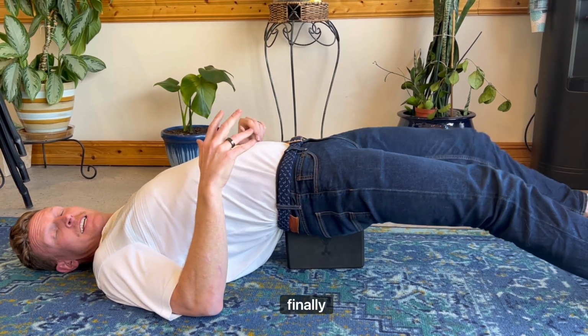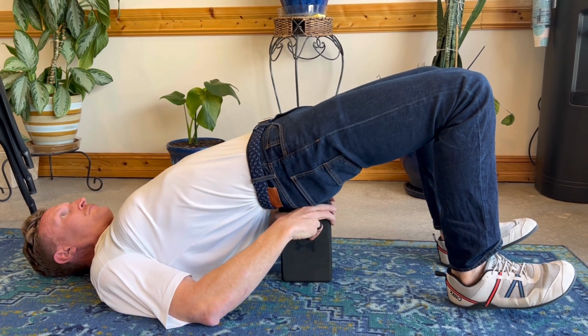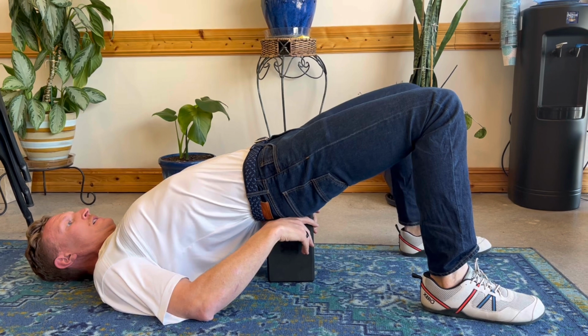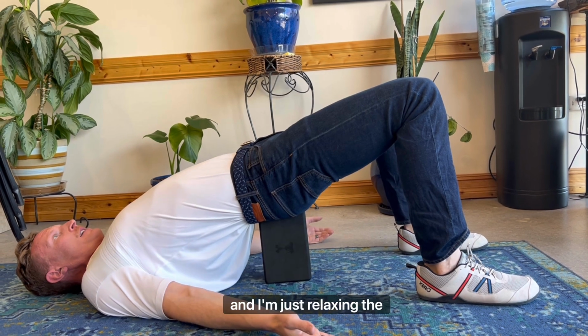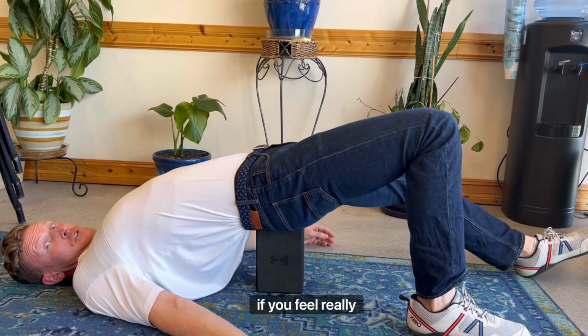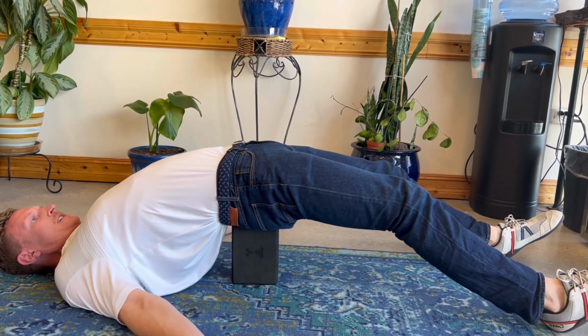And then finally, if you're feeling really good, what you can do is put this up into the tall position. You can start in a supported bridge pose here, right? So my legs are bent, my full weight is resting on this, and I'm just relaxed in the shoulders and upper body. And again, if you're feeling really advanced, you can put your legs straight and let it all relax.